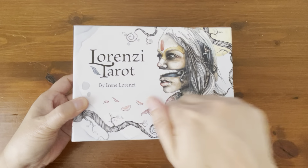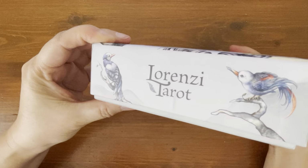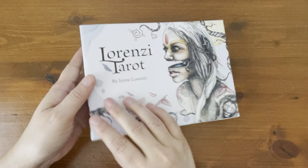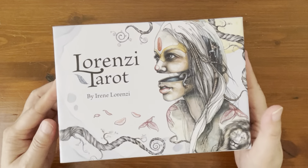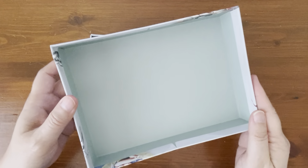It's in a rectangular hard case 2-part box, and it's published by US Games. And US Games actually sent this deck out to me to review. So shout out and a big thank you to US Games for sending this to me.